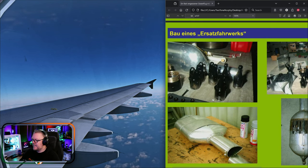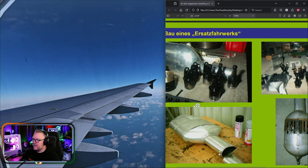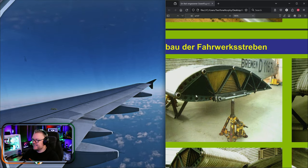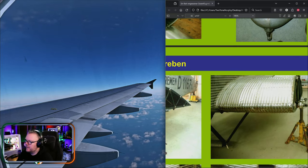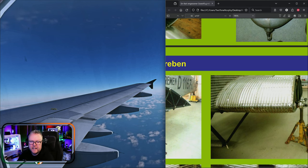All the parts they had to get. Clean them. Original parts. Did they have to manufacture new parts? The fuel tanks still in the wing. It's pretty cool, right? And you have the iconic Junkers skin, if you like, that goes over the aircraft.